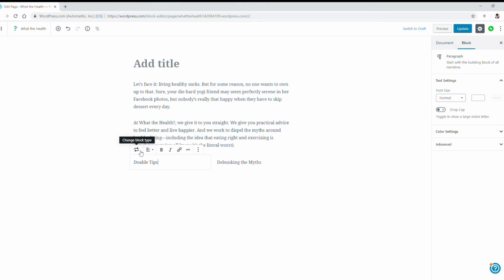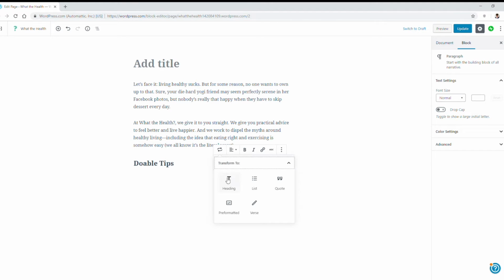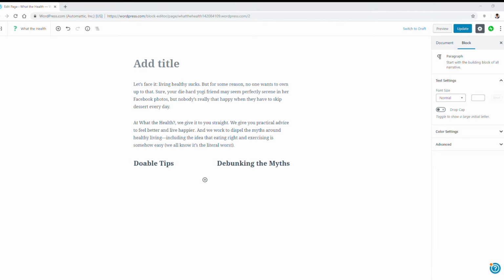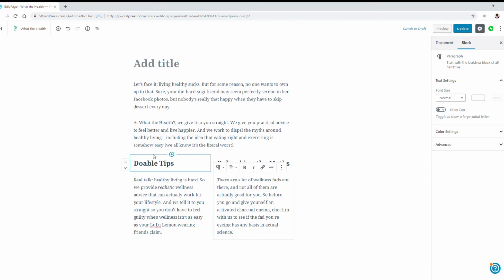And what we can do is we can change this type. We'll make that into a heading. We can make it into an H3. We'll do the same thing here. And then if we just press enter, it gives us a new paragraph block. So we can go ahead and paste in some text there. Let's go underneath. And we'll do the same thing over here.